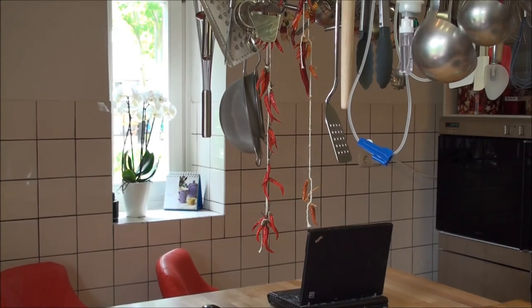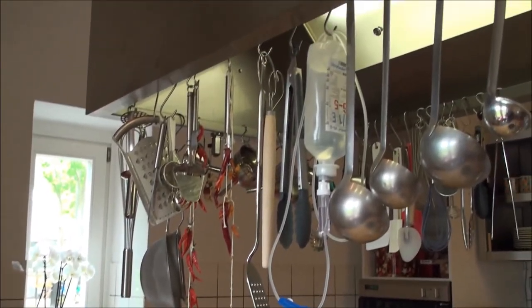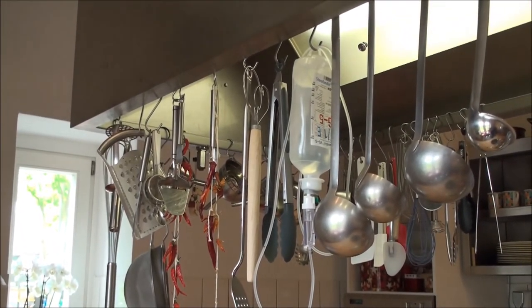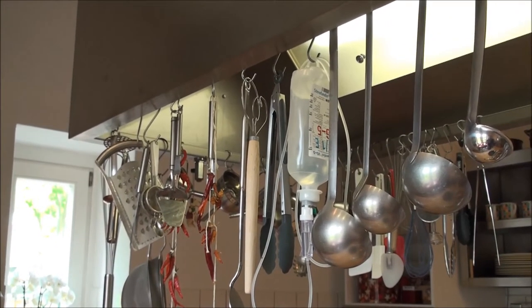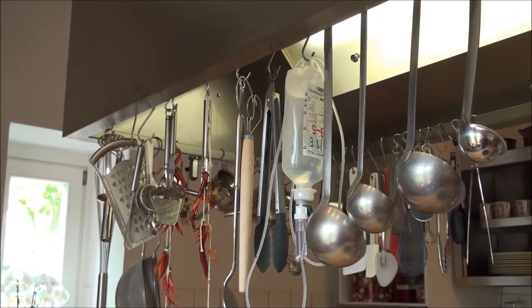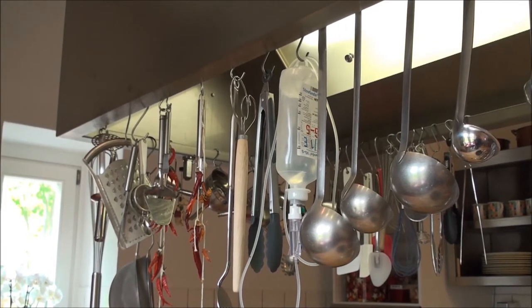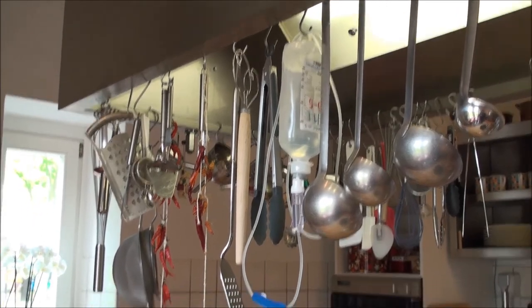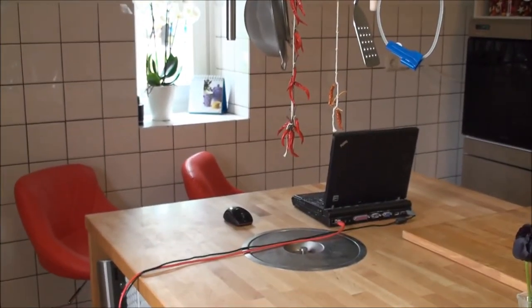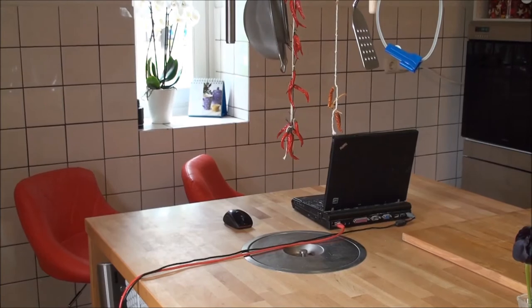And I just noticed this plastic bottle here. We lost one of our cats this last winter, and I've just never taken this bottle down that we used to try to keep him from drying out. It's got saline solution in it. We don't use it regularly.